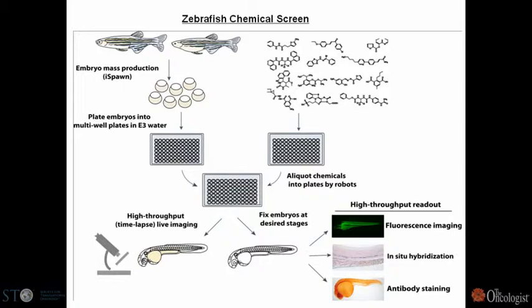You can put embryos into 96 well plates, and you can have libraries of chemicals and add them to these wells, and then screen for chemicals that could affect signaling pathways during embryogenesis. And this may have something to do with cancer in adulthood. There's time-lapse video microscopy that you can do, and there's some microfluidics available for zebrafish. And then we have transgenic fish that have green organs, so you can screen for particular developmental pathways, or in situ hybridization, which is to look at where the RNA is expressed, or antibodies.